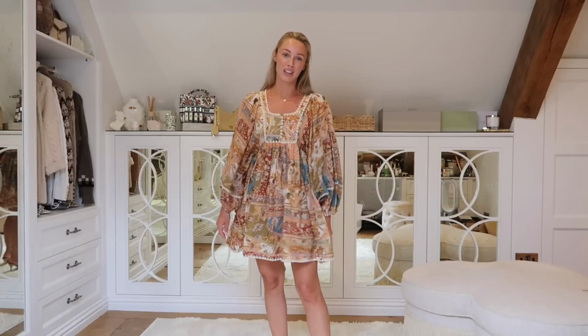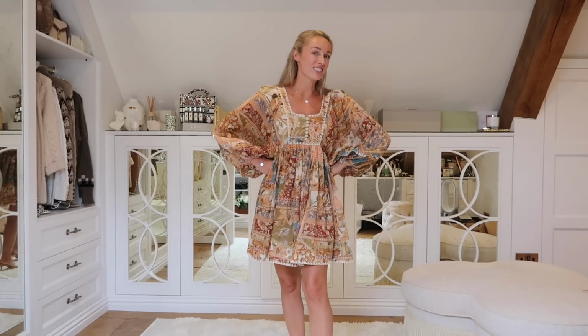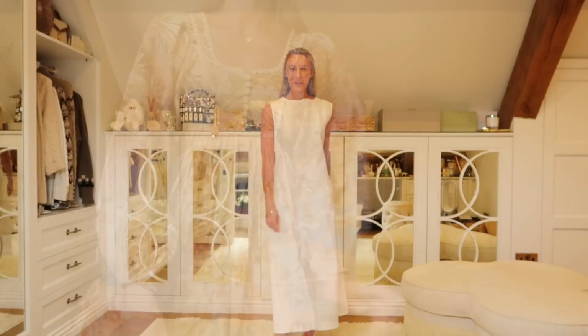I think if it was high street price, I'd be very, very tempted to keep this because it is gorgeous. But the fact that it's Zimmerman, I know it's not gonna be high street price. So a serious decision must be made. So let me know your thoughts down below.